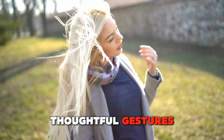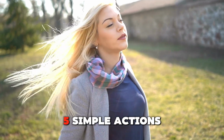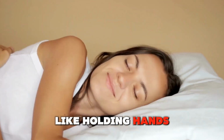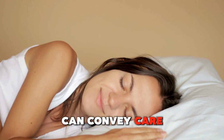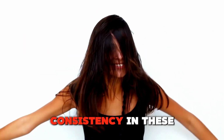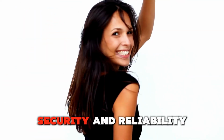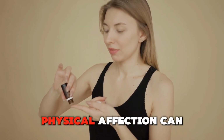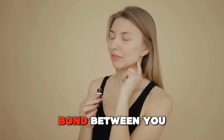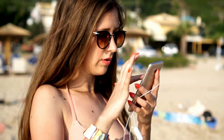5. Building trust through consistent gestures. Consistent, thoughtful gestures can significantly enhance attraction and build trust in a relationship. Simple actions like holding hands, giving a gentle hug, or offering a reassuring touch on the back can convey care and commitment. Consistency in these gestures reinforces your intentions and helps create a sense of security and reliability. Over time, these small acts of physical affection can strengthen the emotional bond between you and your partner, making her feel valued and appreciated.